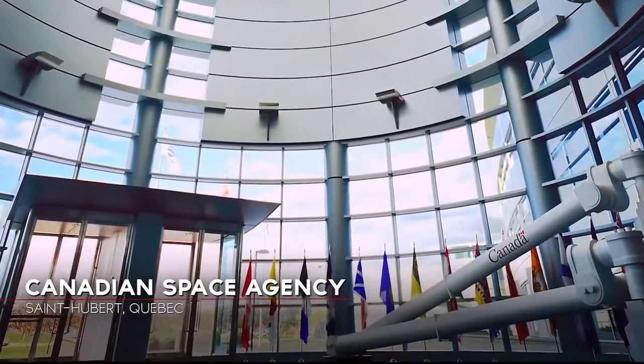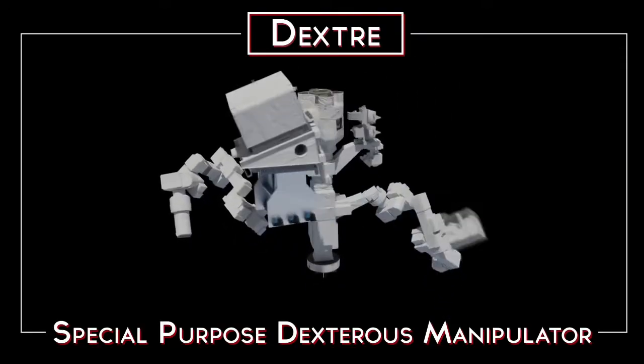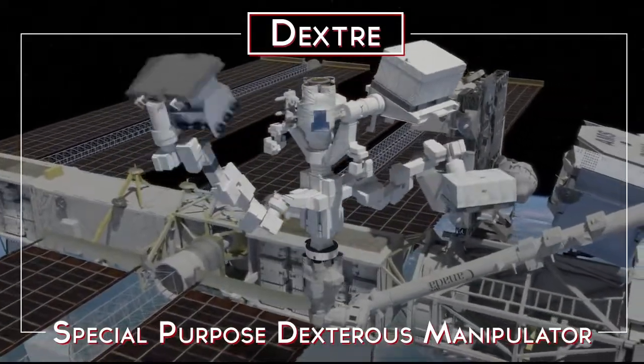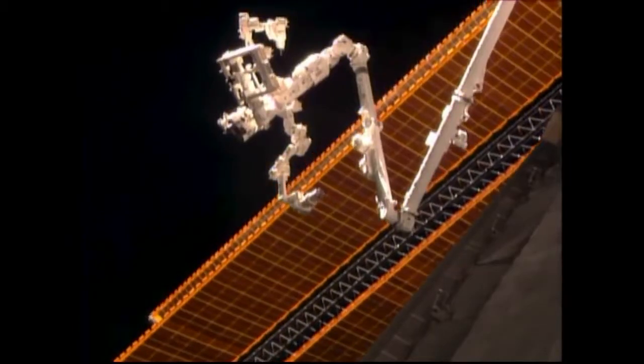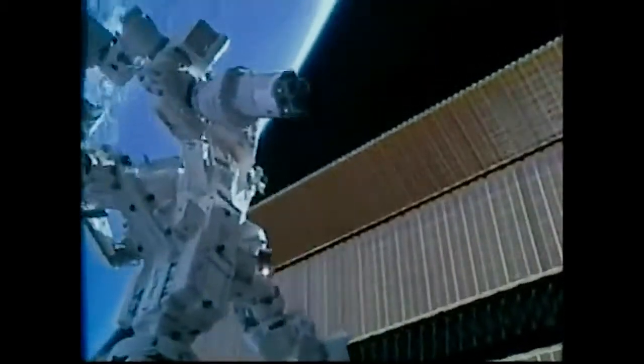So with the maintenance challenges that we were going to have with the International Space Station, what we found ourselves was Canada being in the position to provide a solution to that problem, and Dexter was going to be that solution. Dexter is a 2-armed robotic manipulator system capable of performing fine motion tasks to replace what an astronaut would need to do on the exterior part of the space station. Dexter is essentially a handyman. It operates on the outside of the International Space Station. It allows us to do maintenance operations.